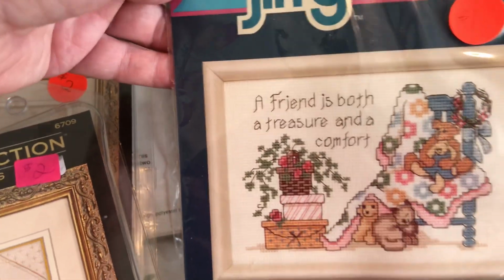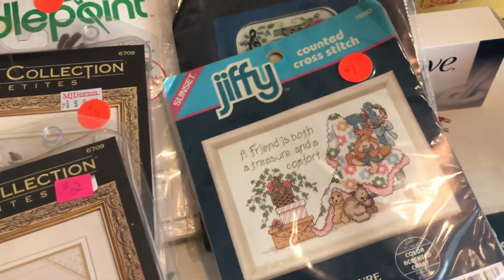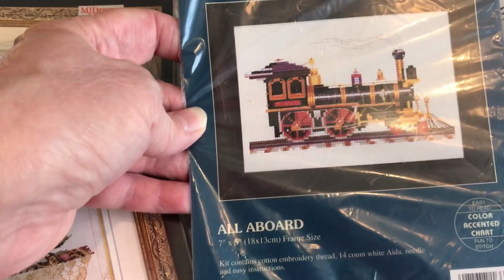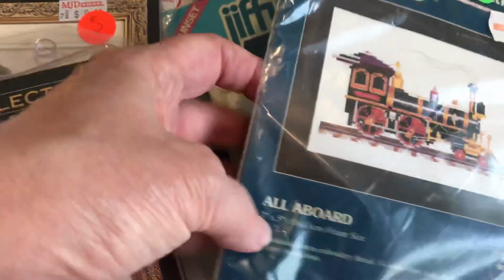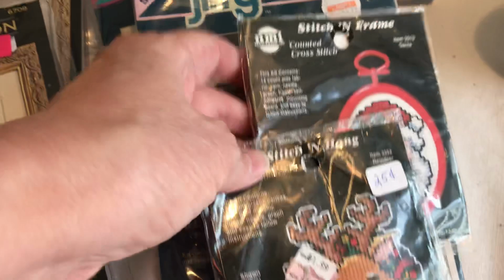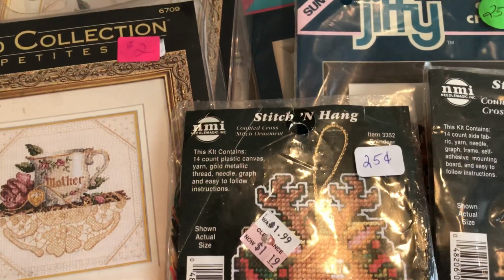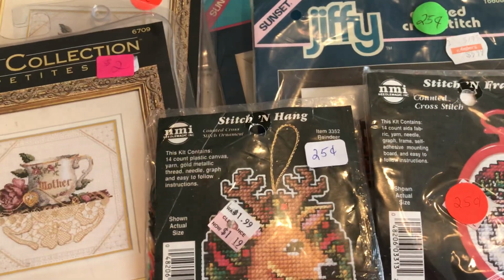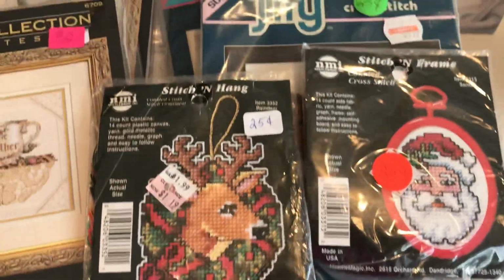Got this Jiffy A Friend is a Treasure. That one sold online for $6 to $13. I found this. You can see we're getting down to like 25 cents here. So Jiffy All Aboard. And this one is selling $6 to $13, but I was too lazy to get up and see what the size was. This 7 to 5, there were some that were selling for $30, which is a shock. So that one's a good one. And then these two were in Needle Magic ink, Stitch and Hang, and Santa and Rudolph and Reindeer. And the Santa sold for $10, so I imagine the other one would sell that much as well.